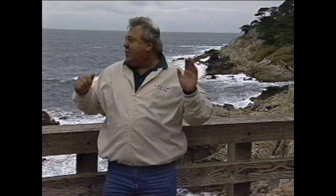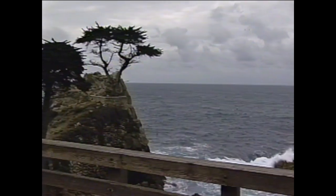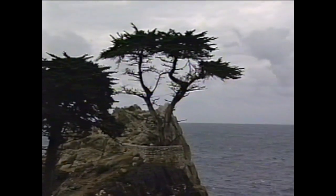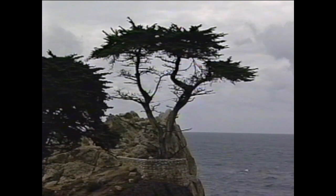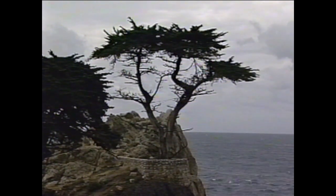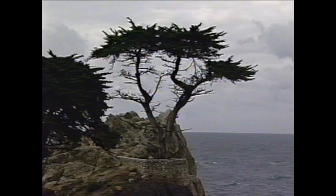I'm John Pisto. Folks, today we're in Pebble Beach, California, which is part of the Monterey Peninsula. I'm standing in a place called the Lone Cypress Tree, and behind me you can see this beautiful scenery. You probably recognize some of it because so many commercials and automobiles have been filmed here. Also, the tree we're looking at is over 250 years old, all by itself out there.